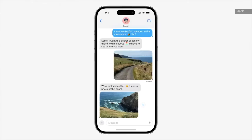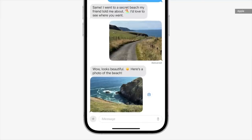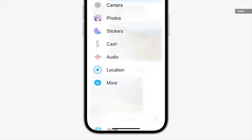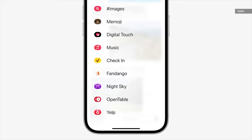We also have an updated design for how you get to all your iMessage apps. With just a tap of this new plus button, you'll see all the things you send the most, like your photos, audio messages, and location. And when you swipe up, you'll see all your iMessage apps there too.